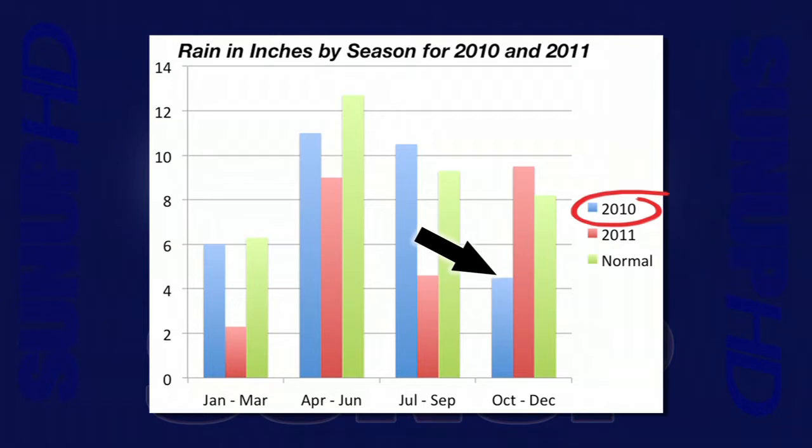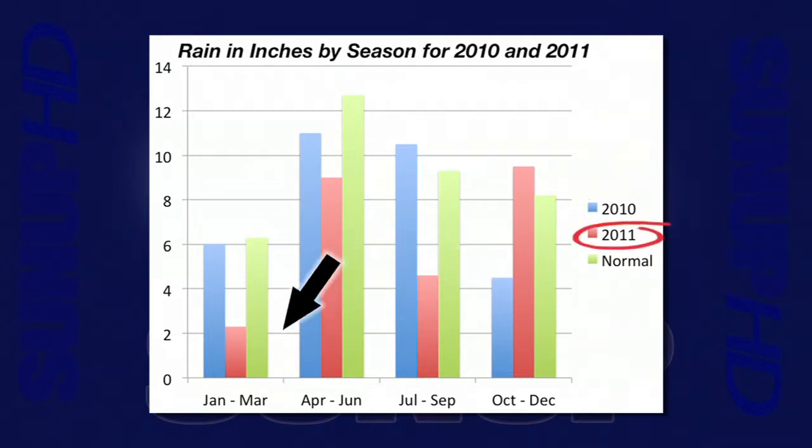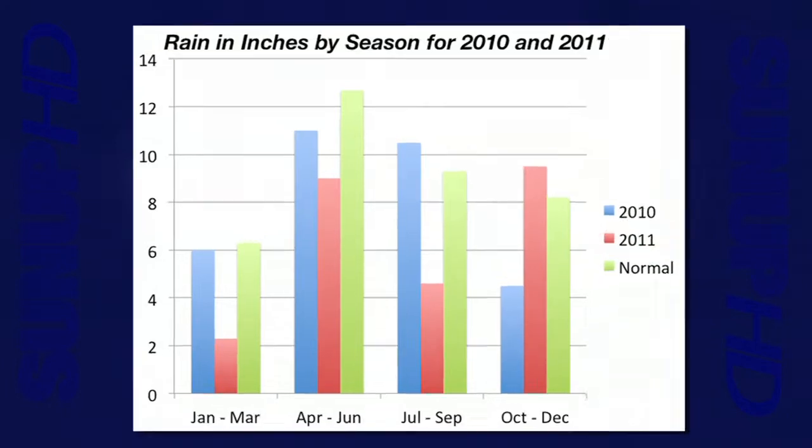Going back then to 2011, January through March, 4 inches below normal for a statewide average. April through June come in again below average. July through September, way below average at 4.6 inches of rainfall statewide. And then October through December, a big bump in rainfall, 9.5 inches for the state.